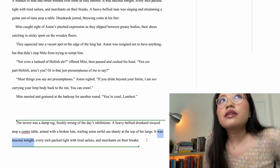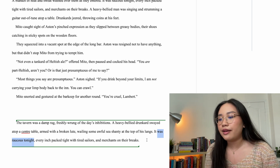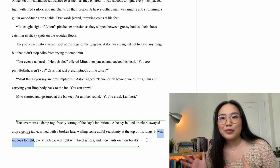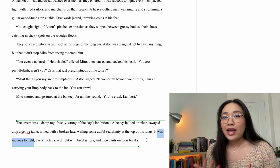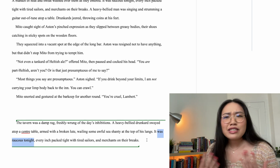So Mito, just for context on his character, he's the type of person who's of a high social status, born into wealth. And so for him, coming down to these seedier places in the city is just a way for him to have fun. So he finds this kind of stuff fun, amusing.